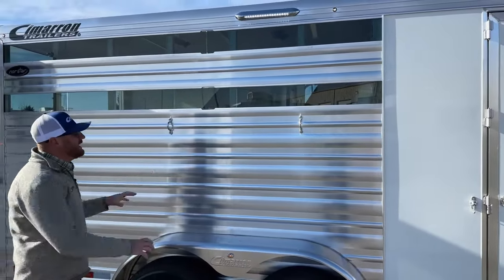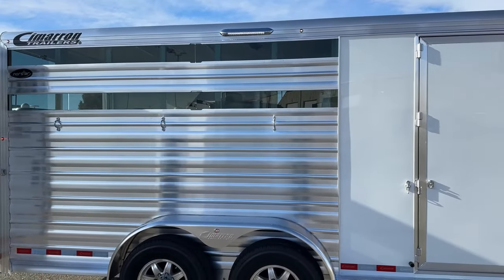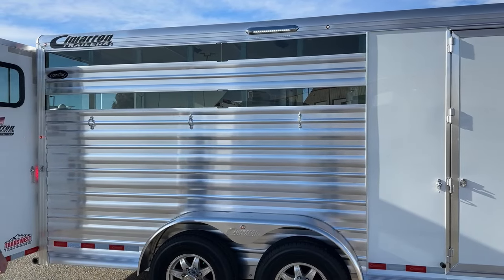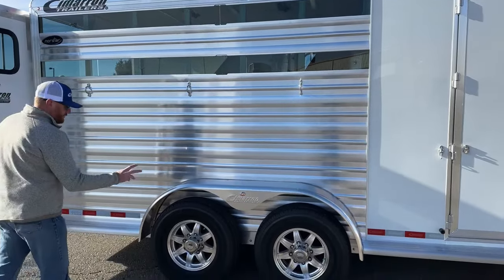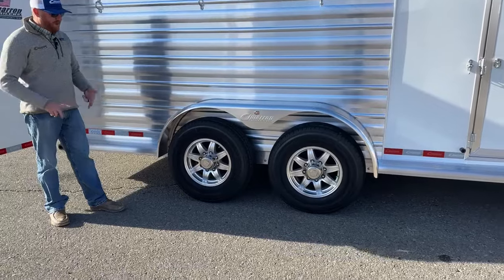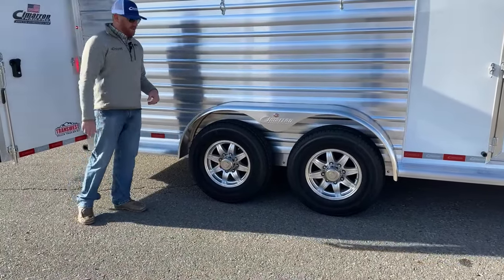Again, on this one, that's all the plexiglass you're going to deal with, so it's not as big of an issue as we see on stock trailers with slants and different lengths of plexiglass on each side of the trailer. We have two 6,000 pound Dexter rubber torsion axles, electric brakes, so the truck is going to have to have the integrated brake controller or an aftermarket one to operate those.